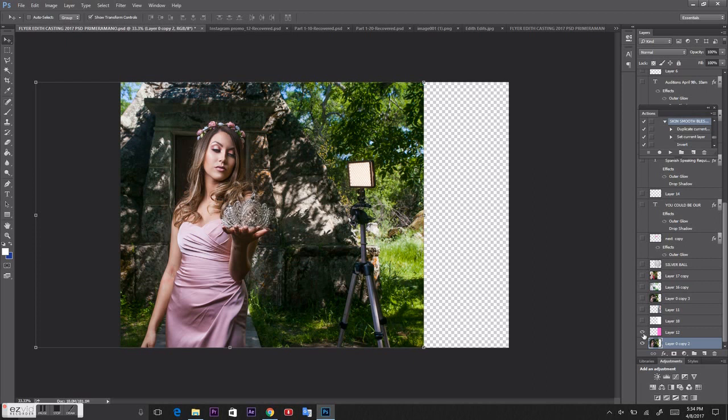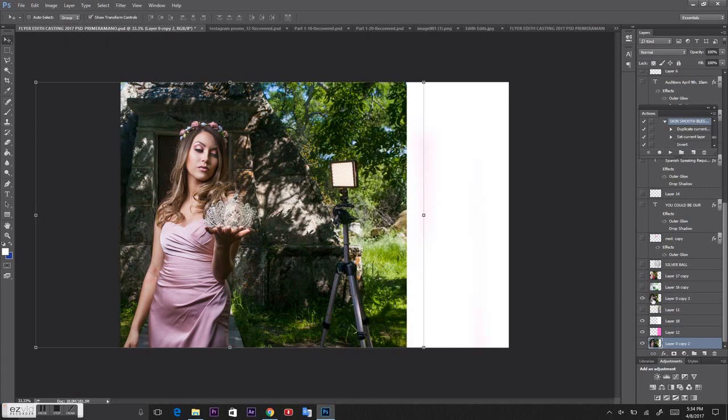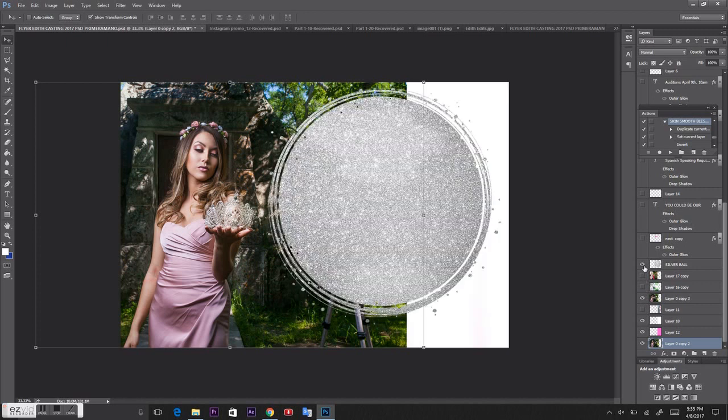Okay, so I'm going to start showing you what I did. So I did a basic, just a pink block. The colors that they use are like this pink and white. So I started with that just to start getting a feel for it. Okay, we added a little bit of a white kind of haze over it. Let's see here. So then we moved it a little bit more to the left. Okay, and then I created this silver ball. Boom, okay, that's where I want to lay the text over.